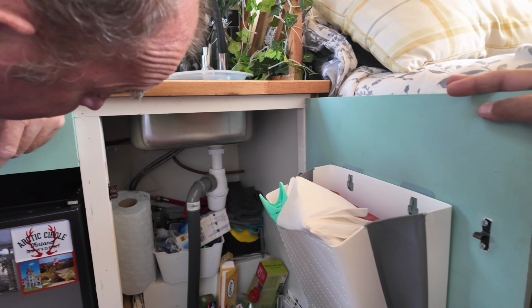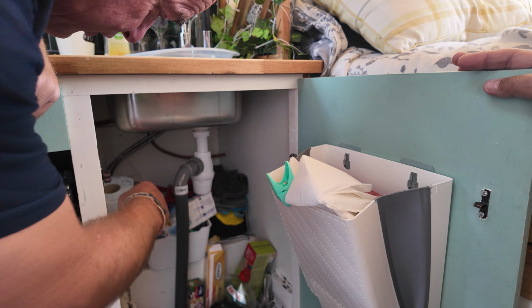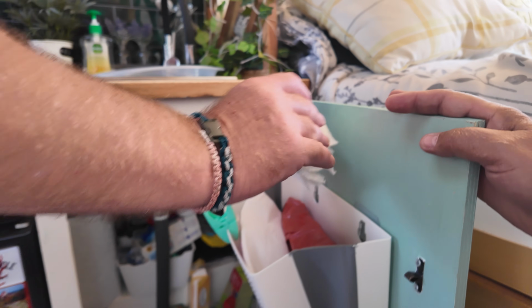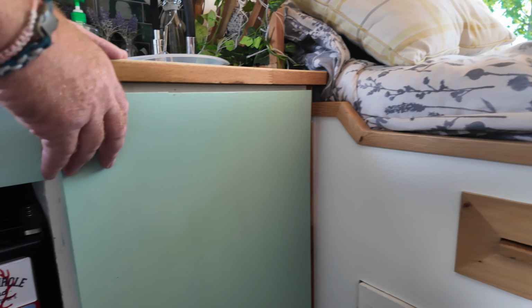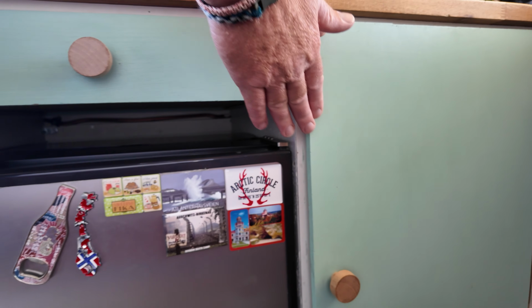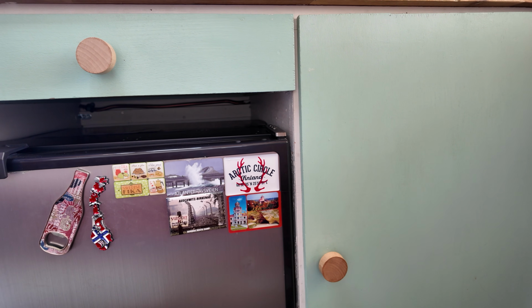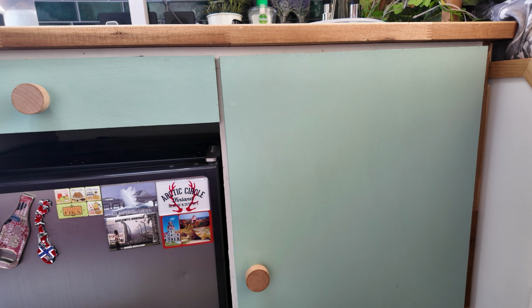In here, the usual under-sink cupboard. It's just all our cleaning stuff and cloths and tissues, etc. That's a bin, but we don't use it as a bin. We use it as storage for bin liners and stuff like that. We're trying to collect fridge magnets from all of our countries. We're missing a few. People don't seem to do fridge magnets like they used to, but we will pick them up somewhere and somehow.